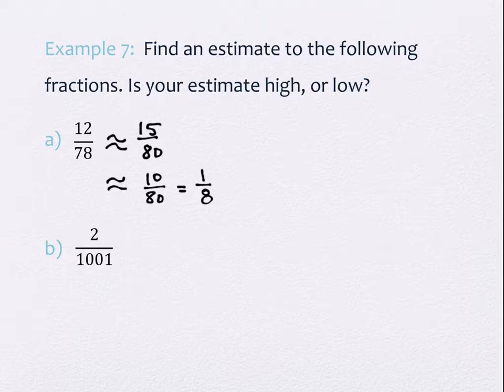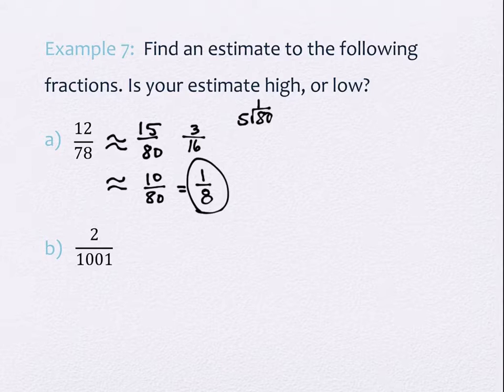If you choose 15 over 80, that's fine. You're just going to be reducing a little bit longer. So if I reduce this by a value of 5, both divisible by 5, I would get 3 over what? I'm supposed to be doing 80 divided by 5. What's 80 divided by 5? 16. So 3 over 16, that's still not super friendly. I mean, it's better than 12 over 78. But 1/8 is probably a cleaner number to work with than the first one. But do you see how it works? We're just trying to round, basically, either up or down, the numbers, so that they're convenient to work with.